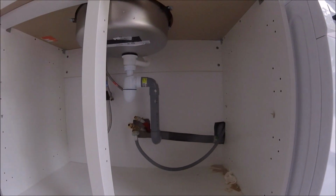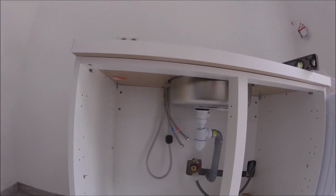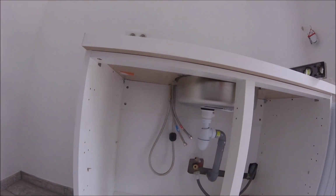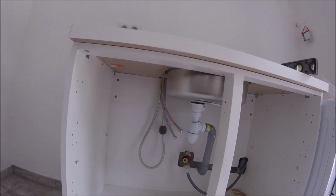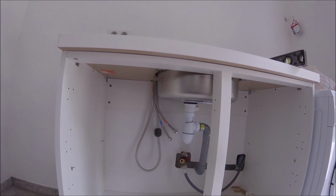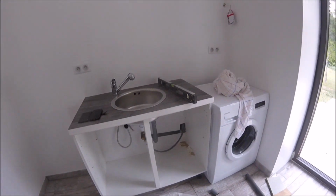I've just connected up all the waste. I've just messaged the client to see if they're happy to fork out and buy longer flexi hoses rather than adding on to that. Trying to get bits over is a pain in the ass. So we'll see what happens. But this room is pretty much done now.